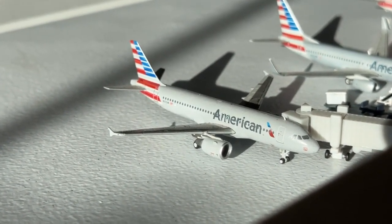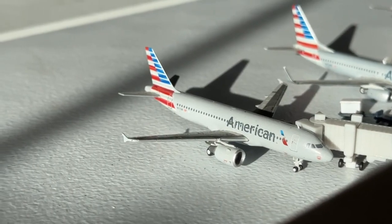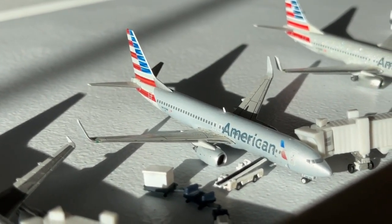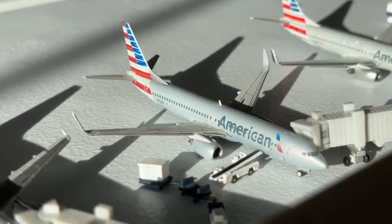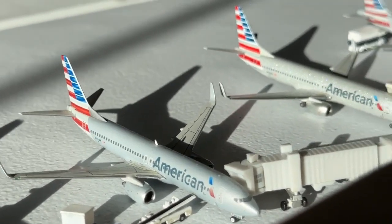American Airlines Airbus A320 aircraft's coming in from Pensacola. Now it's going to be heading over to Wilmington, North Carolina. And then we have the 2015 GeminiJets release here. Pretty solid model here, this American 737. Aircraft's coming in from the Boston Logan Airport. Now it's going to be heading over to Belize City.